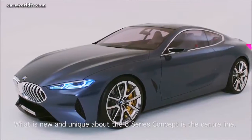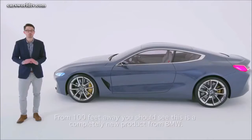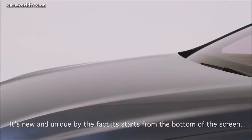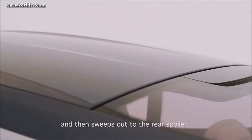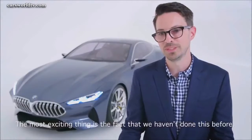What is new and unique about the 8 Series Concept is the center line. From 100 feet away, you should see this is a completely new product from BMW. It starts from the bottom of the screen, runs all the way over to the roof, and then sweeps out to the rear spoiler. The most exciting bit is the fact that we haven't done this before.